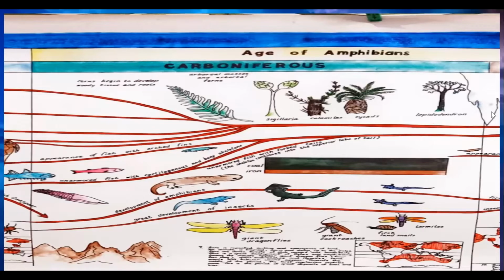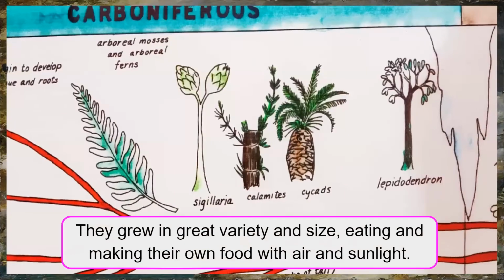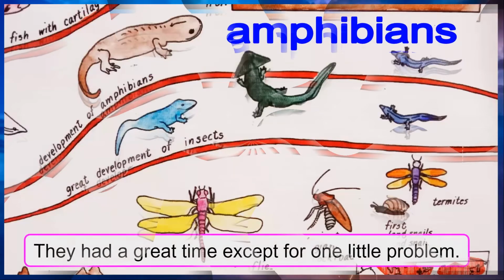Imagine how exciting it would have been to have heard the first sound ever to be made on land. Meanwhile, the plants had left the sea. They grew in great variety and size, eating and making their own food with air and sunlight. The insects also came, so there was food around for the amphibians. They had a great time except for one little problem.